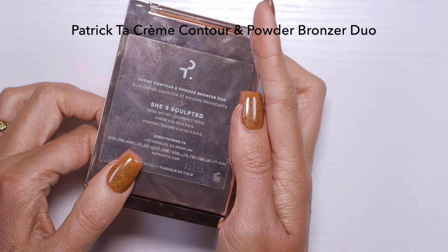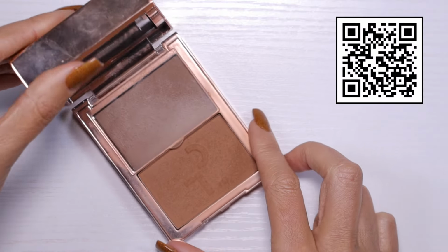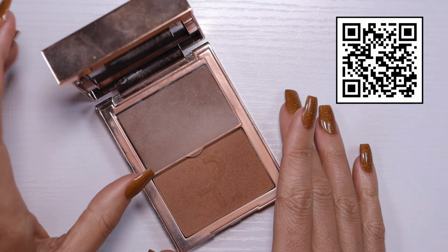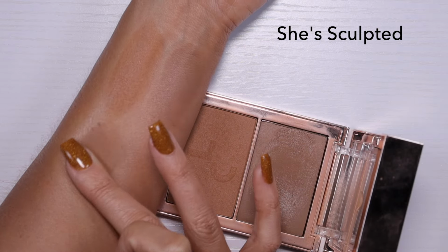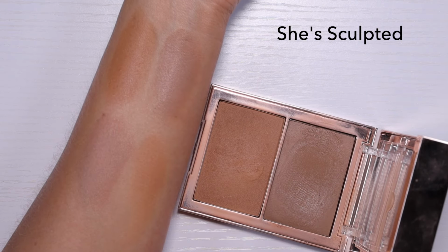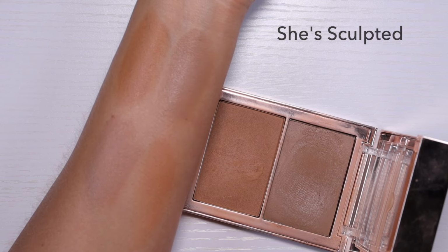So the Patrick Ta Cream Contour Bronzer Powder Duo, whatever, with its long name. The cream side is more of the contour that has like the cooler shade to it. This is She's Sculpted, and then the powder is definitely more warm, so you kind of layer these together. I don't love this one. I think it's just okay.